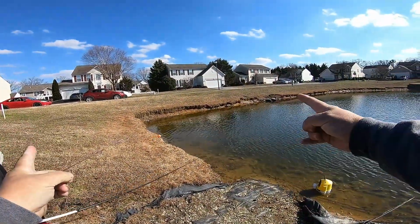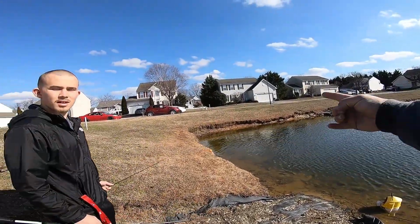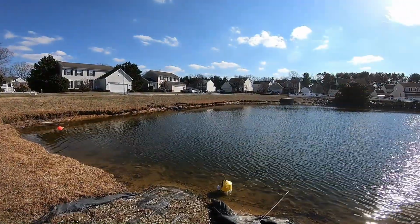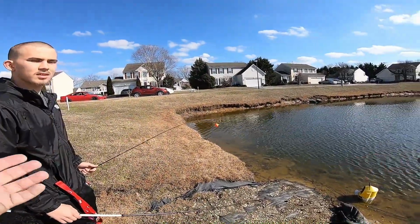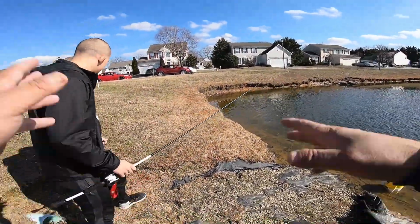So I would say put one about that deep and then cast out far. And I have about at least 3 feet. Oh, yeah. The one that's got the 3 feet out in the deep, that's where I caught both those fish. So it doesn't look like they're in shallow right now. And yeah, the other bobber's been sitting there floating around looking stupid.